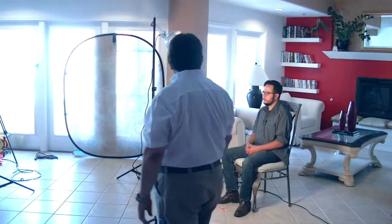Now that's a nice broad light. It also puts a catch light in his eyes. I can't tell from where I'm at if it's creating a reflection in his glasses. It is, so I've got a couple of options there. I can start moving it around to the side until the reflection goes away. You tell me. Right there, okay?